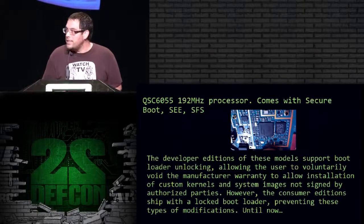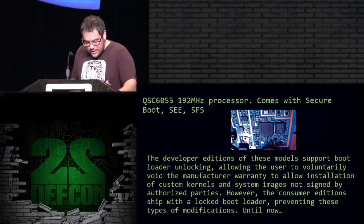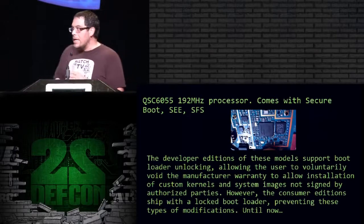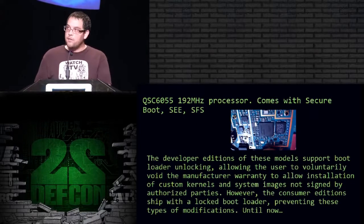Okay, and there were 3 security features that were actually built into the device. The developer editions of these models do support boot loading and unlocked feature sets. So what I basically did was write custom firmware for the device. And I will talk about the actual way that I was able to bypass and get a sort of pseudo signature, at least one that the device would boot with.